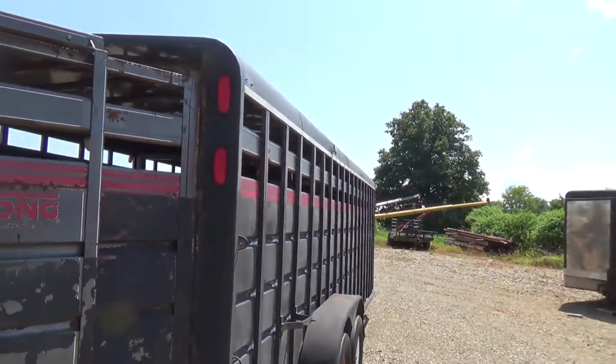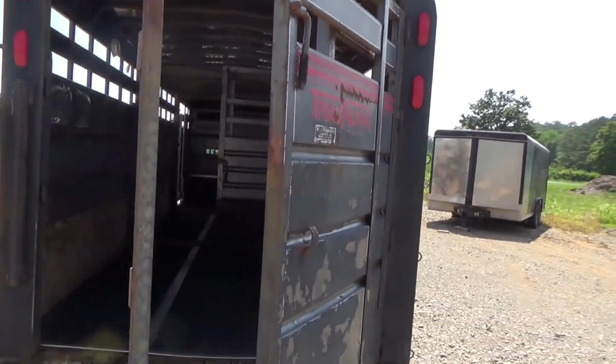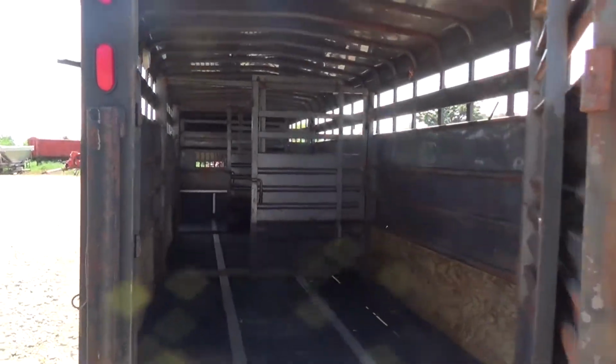24-foot TRAVALONG trailer sold in Nebraska. I don't know where it was made. Pretty good looking trailer.